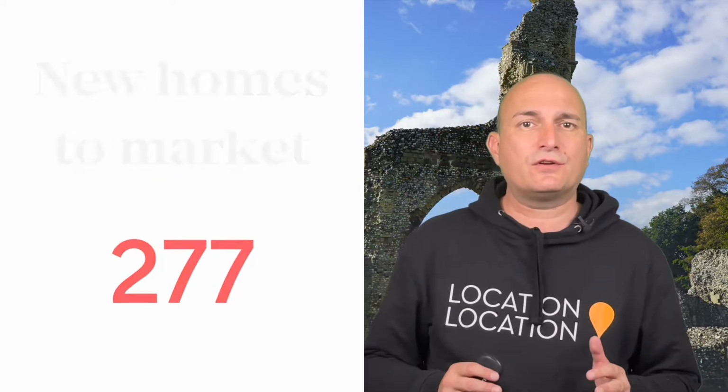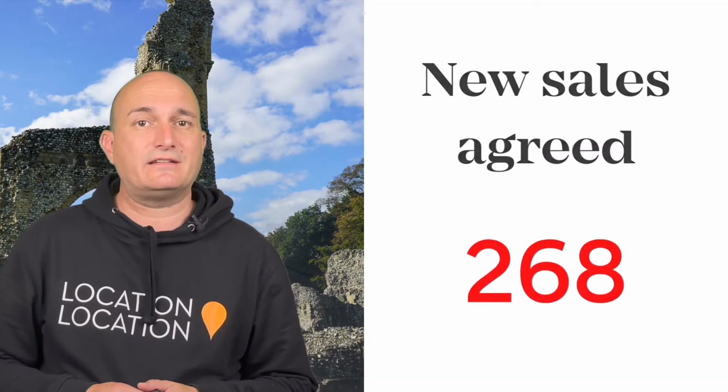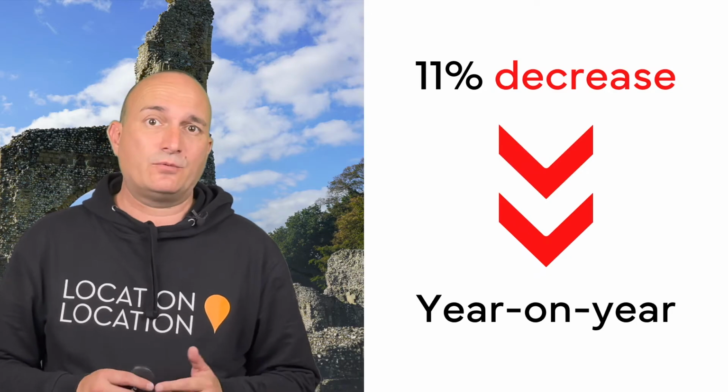So let's get started. New homes to the market last month, 277, which is 29% lower than last year's total of 389 and 100 down on the height of March this year, which saw 377 homes coming to the market. Now it's a similar pattern for sales too. They fell this year to 268 from 300 last year and were considerably down on last month's total of 310. That's a month-on-month decline of some 14%.